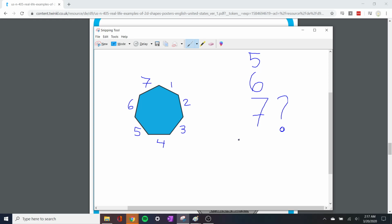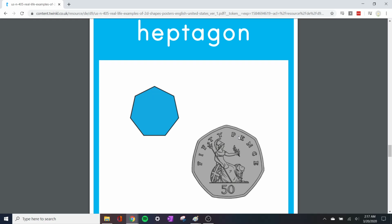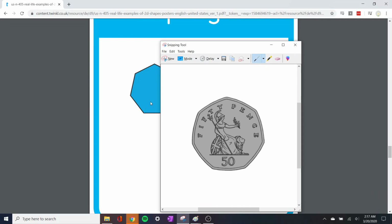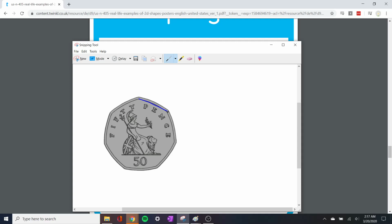1, 2, 3, 4, 5, 6, 7. A 7-sided shape? That's crazy. This coin has 7 sides. Can you see the 7 sides? Let's count them. 1, 2, 3, 4, 5, 6. Wow, 7. That's right. It has 7 sides.